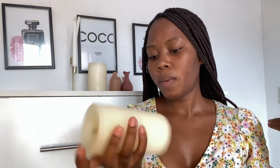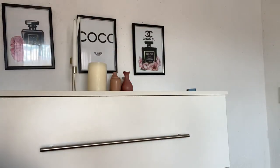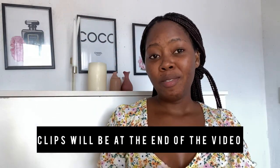Let me move this one here. It's really affordable. So the same candle, why does this one not have a price? I still have the same candle in a smaller size, but the price tag is off, obviously. But I think it's the same thing. I think this one is from Sheet Street, which was either 50 rand or 60 rand. You need scented candles. I'll show you guys. Maybe I'll add some clips on the side. Hopefully my iMovie is working now because it hasn't been working.